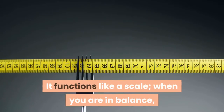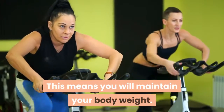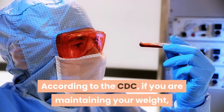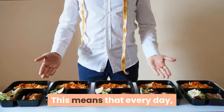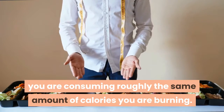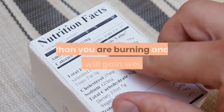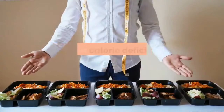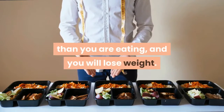When you are in balance, the calories consumed are balanced by the calories burned. This means you will maintain your body weight. According to the CDC, if you are maintaining your weight, you are in caloric balance. This means that every day, you are consuming roughly the same amount of calories you are burning. If you are in caloric excess, you are eating more calories than you are burning and you will gain weight. If you are in caloric deficit, you are burning more calories than you are eating, and you will lose weight.